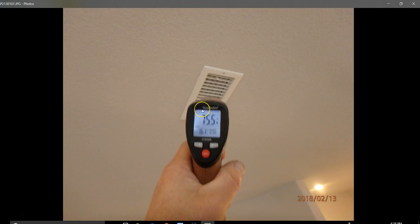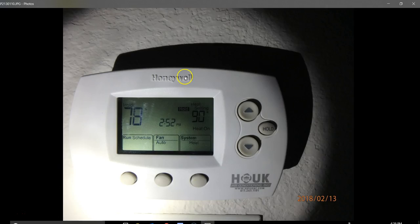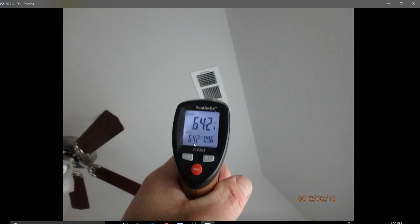This is when I realized on the second floor that it wasn't heating, and then I had to confirm that I had the thermostat on. I went back to the thermostat. That's just where that's at, and checked. I had it on 90 degrees and on heat. Wow. And then I've got a video inside the attic here in a minute. Again, this is more of the same, heat not working.